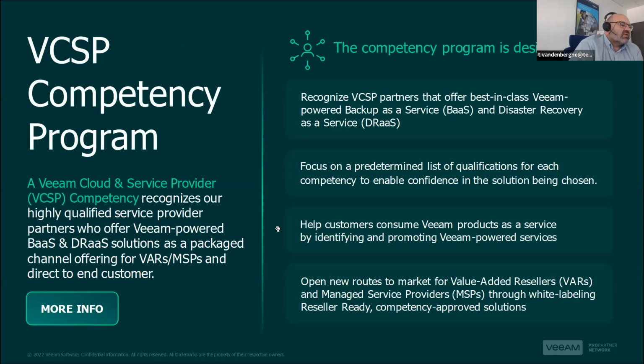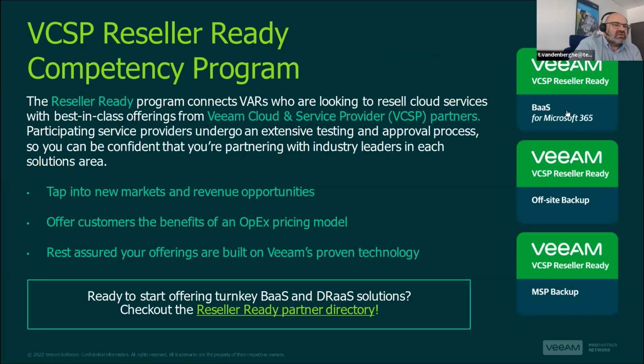There is also a VCSP competency program. At this moment, it just helps you: if you do the certifications, we acknowledge you with competencies as a VCSP ready reseller for backup as a service for Microsoft 365 offsite, if you use Cloud Connect, MSP backup offerings, and so on. At this moment, financial benefits are low, but you're mentioned with your competencies on the reseller ready partner directory, which means that's on the public side. If a customer, an end user, is looking for a reseller who offers them backup as a service for Microsoft 365, they will more easily find you as a partner, and you will get leads also from Veeam directly for your competencies.